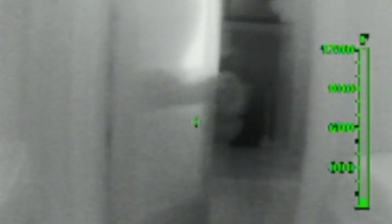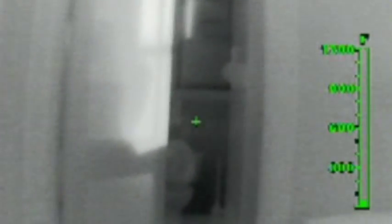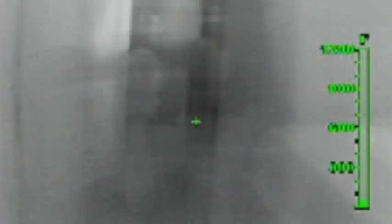Really the top. No ghosts in the bathroom. Oh, it's really dark. No ghosts in the bedroom. Really dark. Yeah, it's dark. Ghost footprints. Whoa. Ghost. Those aren't ghost footprints.